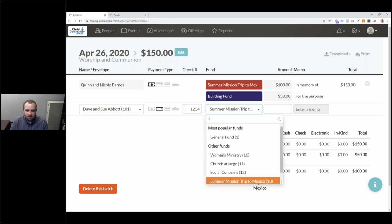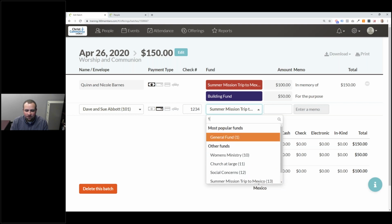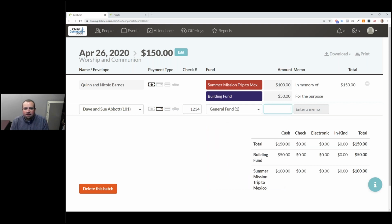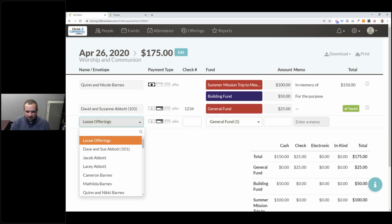General fund, enter. This is where you have to be careful because it's going to 1.3 now. But I can go to general fund, enter. It's going to 1.3 because I just used it. It's trying to keep it as smart as possible. Now I go into 20, I type in the amount, $25, enter, and I move to the next line.